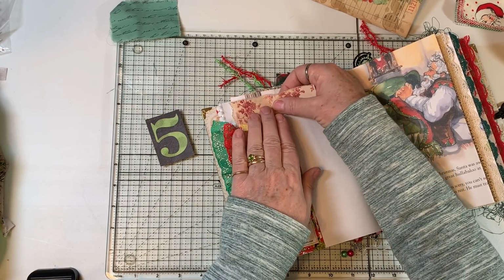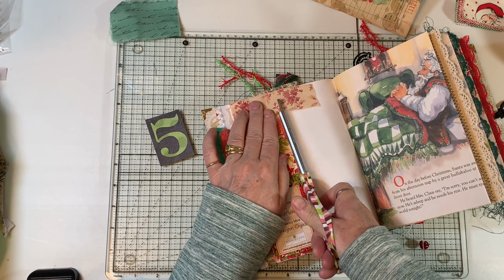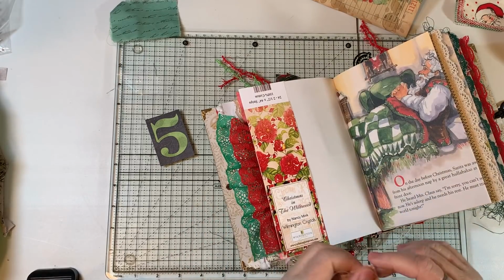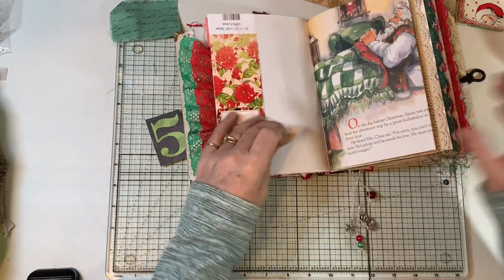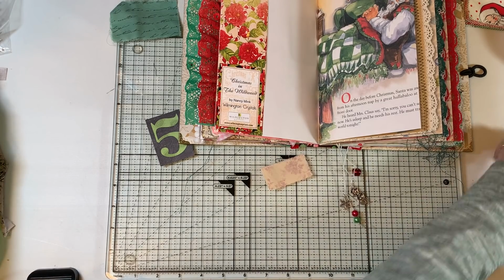I'll just put this little leftover piece. We'll just get that on there. Cover up that white space. And then this white space, we're gonna do a little stencil on before we tuck something in the pocket. But, so I'm just pulling strings off. Let's get that. Some Fabri-Tac on that and put that on.